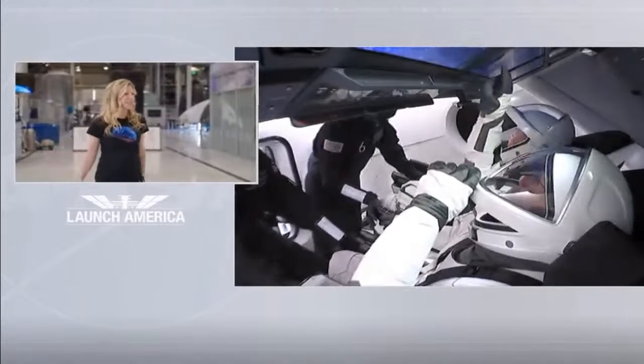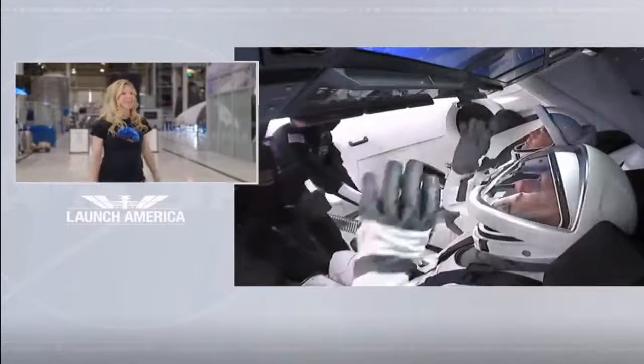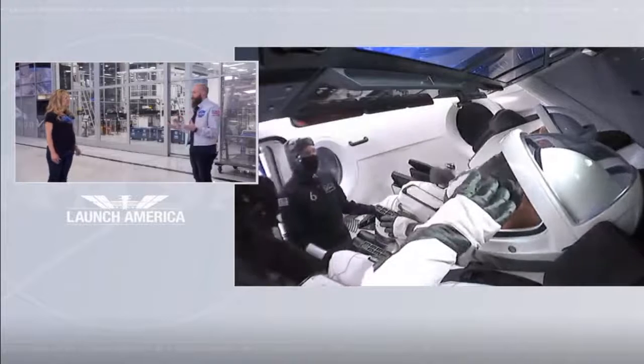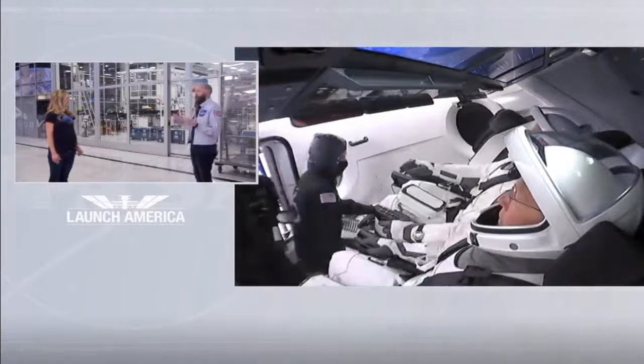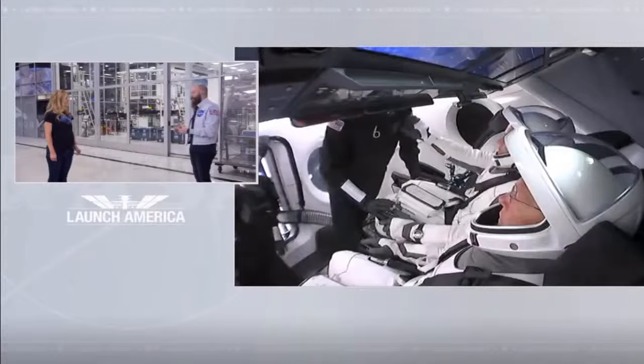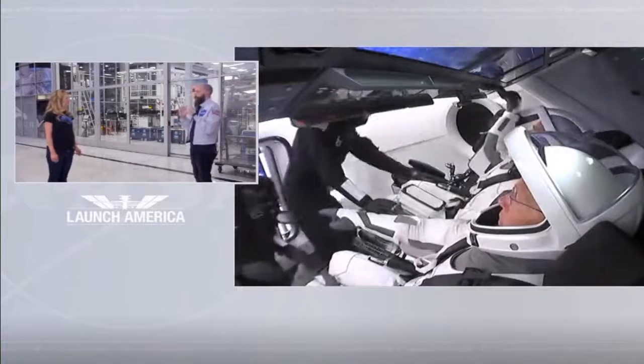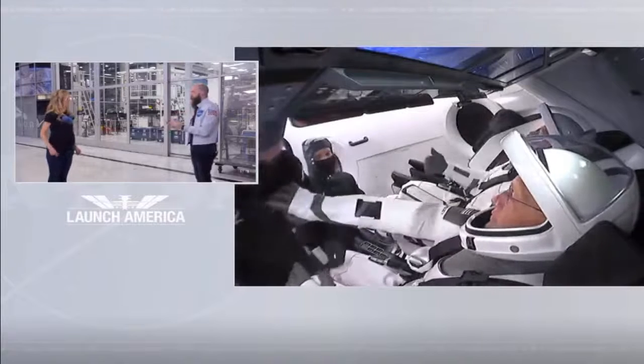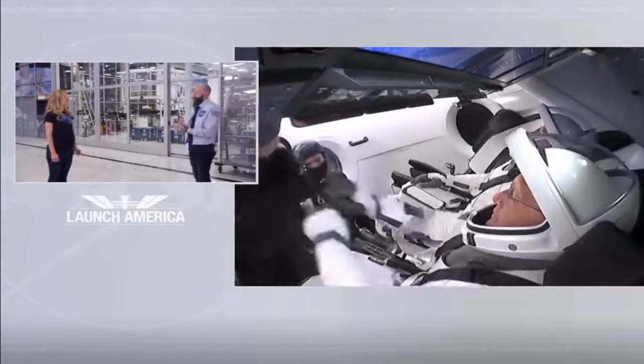And I know when we see Falcon 9, we get to talk a lot about reusability. Everyone is very familiar with the first stage coming back down and how cool that looks. Dragon is also designed with some reusability. In fact, you've flown Dragons multiple times to the space station. How does reusability factor into Dragon's life cycle?